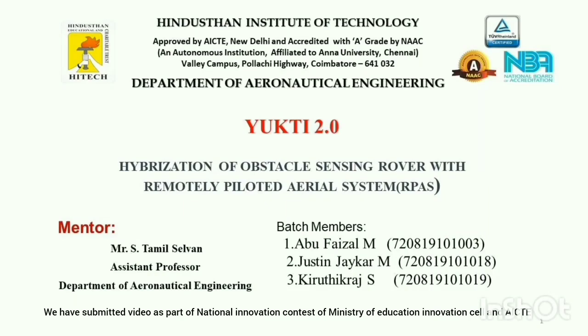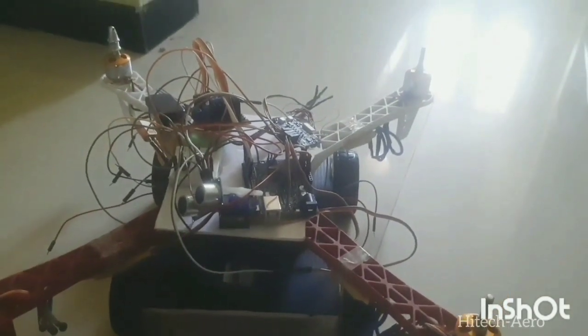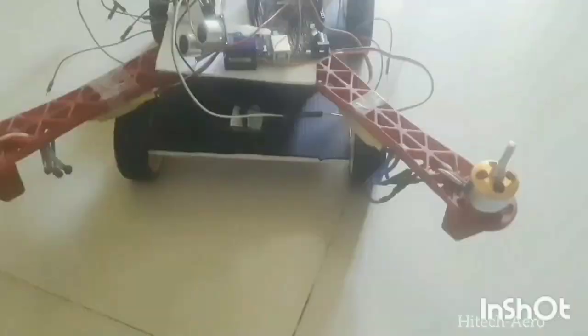Hello everyone, we, a batch of 3 students, Abu Faizal, Justin Jaikariam, and Kiruthikraj, have come up with an innovative idea of combining drone and rover for short range flight. Before getting to the problem statement, let me tell you how we came up with this idea.